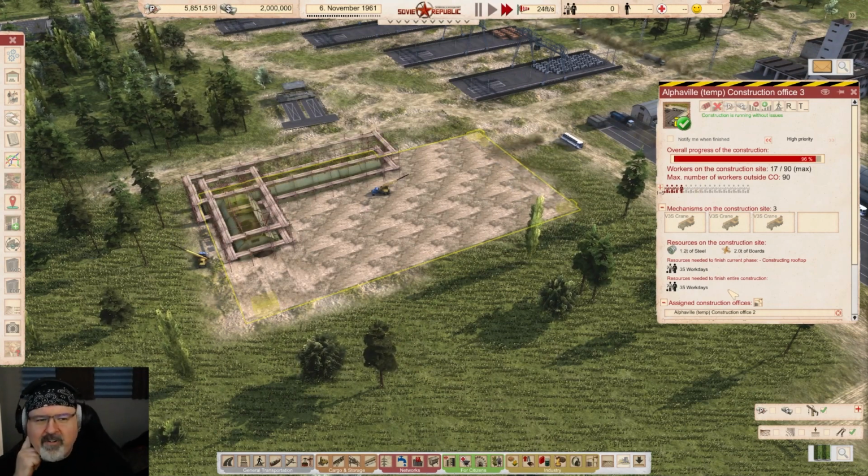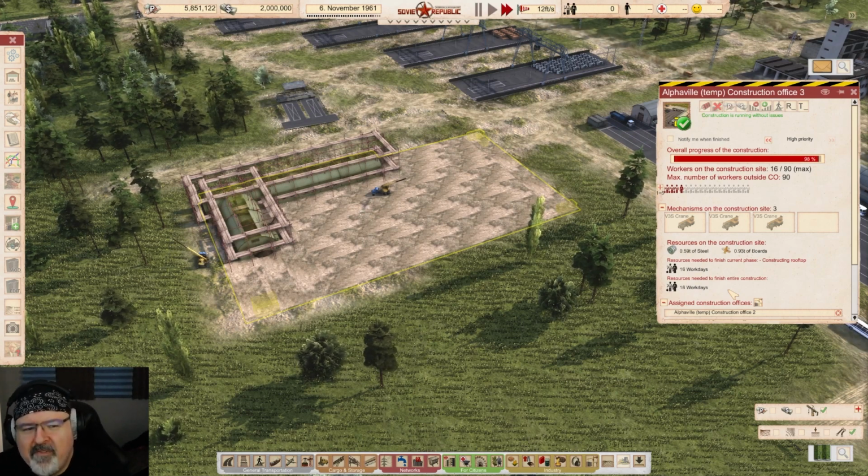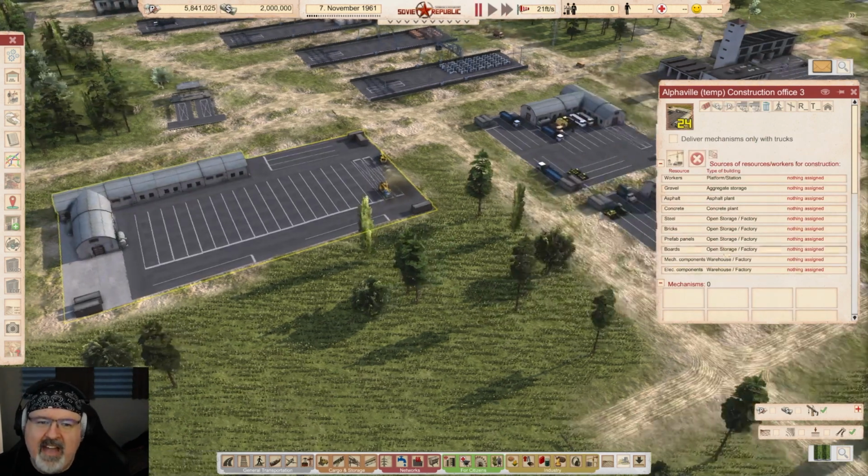sure how 18 workers equals more than 18 work days. I've always wondered how this game calculates that kind of stuff, but it's almost done, so who cares? And we can, yes, yes.